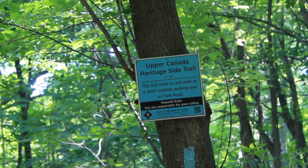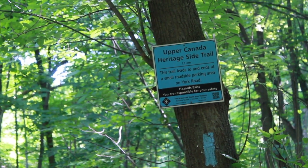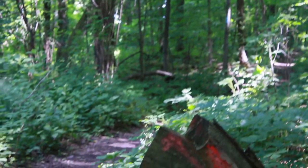Here's the Upper Canada Heritage Side Trail. So I believe according to this, I've hiked 4.2 kilometers since the start of the Queenston Heights Park. Not too shabby. Current interesting note, I brought music. Usually when I walk and go on hikes, I listen to music. This time nothing, so far. I'm enjoying the nature, the birds, the chirping.